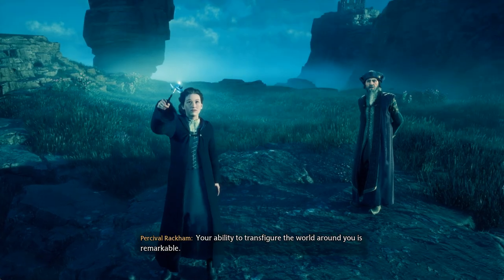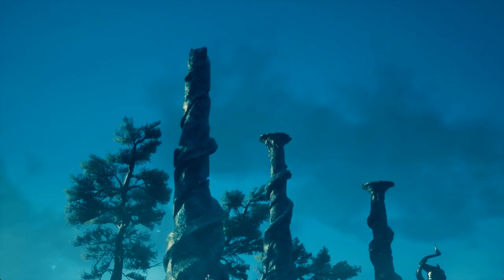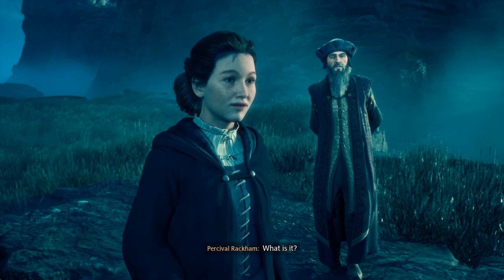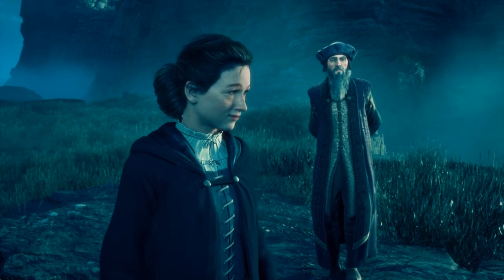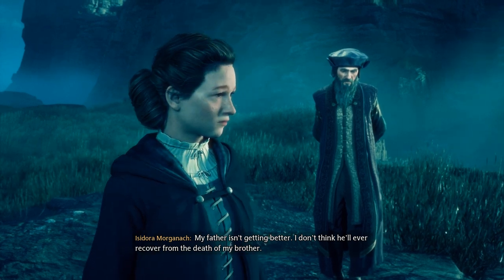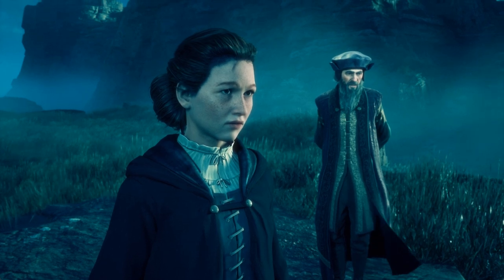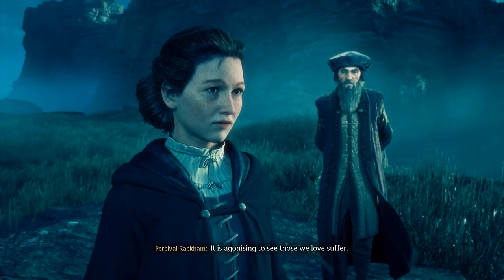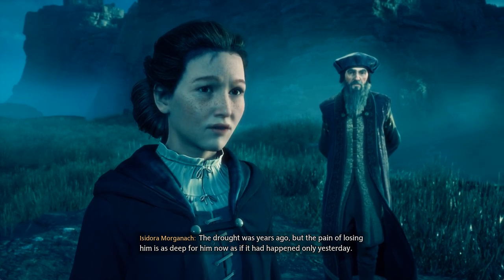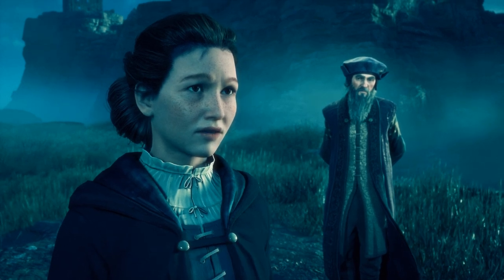Your ability to transfigure the world around you is remarkable. What is it? My father isn't getting better. I don't think he'll ever recover from the death of my brother. It is agonizing to see those we love suffer. The drought was years ago. The pain of losing him is as deep for him now as if it had happened only yesterday.